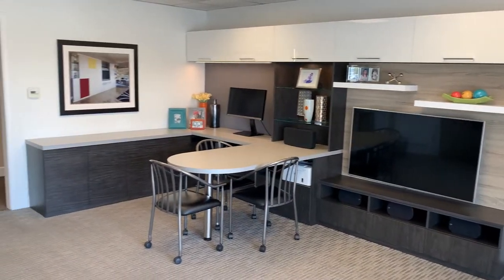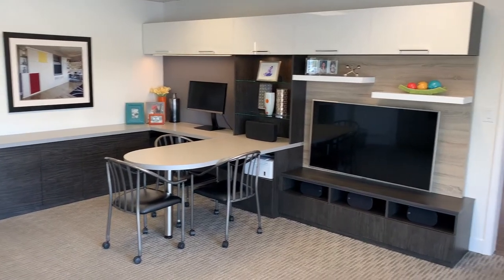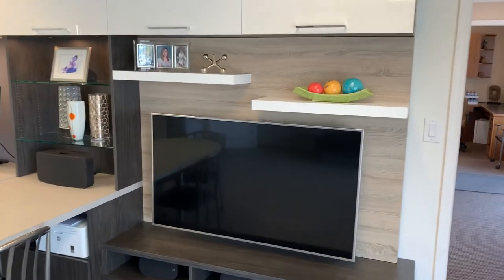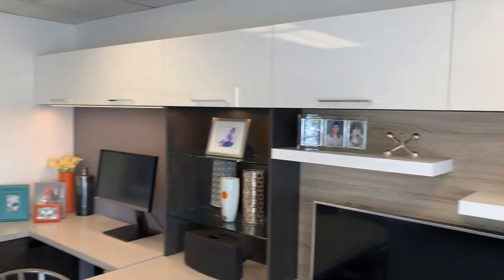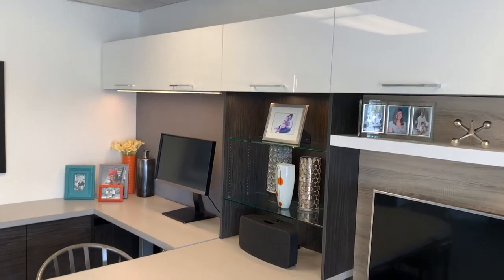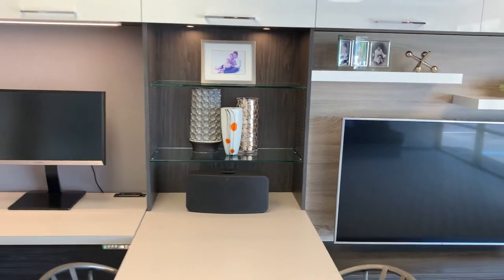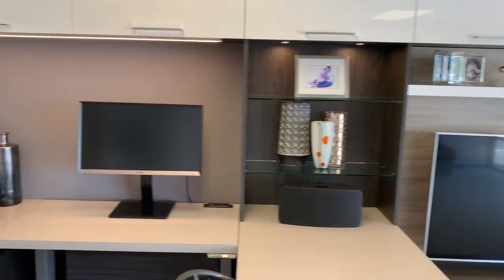Here we have a very sleek and modern combination media wall and office. Taking a closer look at some of the features here, we can see the modern floating shelves, as well as high gloss acrylic uppers, which are throughout the unit. The center console and meeting table features LED lights with glass shelving, which is great for displaying items.